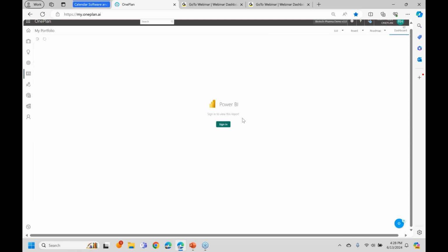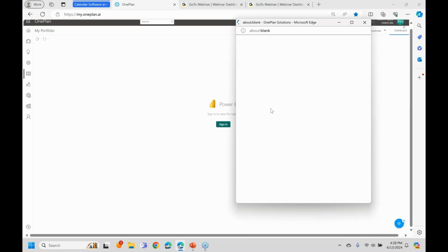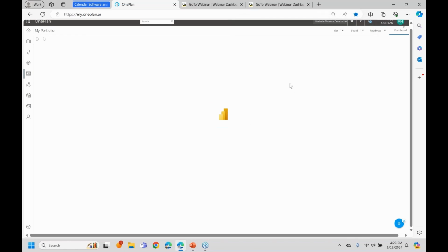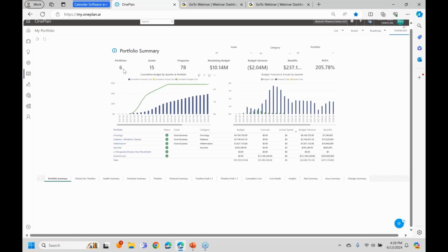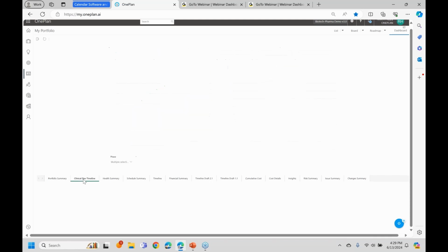So if I go into our dashboarding, we definitely leverage the Power BI engine. But it's seamlessly integrated into one plan. So I'll just point that out. And here it's loading up data in real time, and I can see things like my portfolio summary. You can have slicers across the top here if you want to look at different programs. Or here's a clinical dev timeline view.